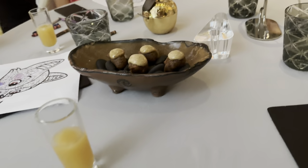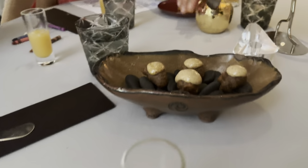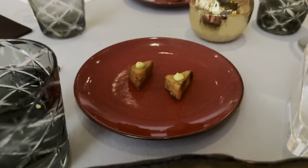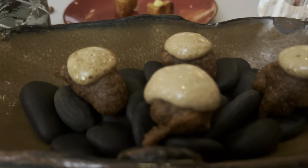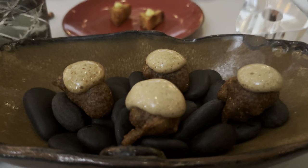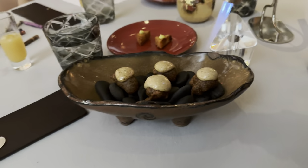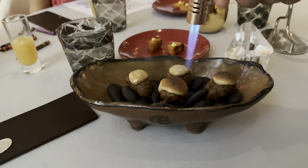And up next, on the red plate, you have a local lamb and potato panis topped with a green herb aioli. And on the black rocks, you have a mushroom s'mores with a cocoa hush puppy, topped with a porcini meringue. And like any classic s'mores, we get a nice smoke so we can release all those flavors and aromas.